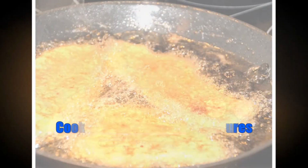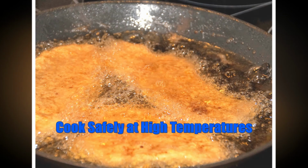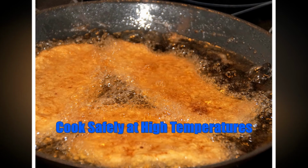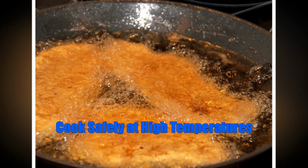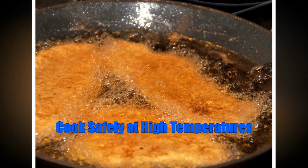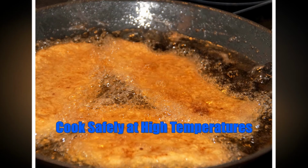Cook safely at high temperatures. Coconut oil is a safer alternative for cooking at high temperatures. About 87% of coconut oil's fat is saturated, which makes it very high in saturated fat content. This makes it one of the best fats for high heat cooking, including frying.